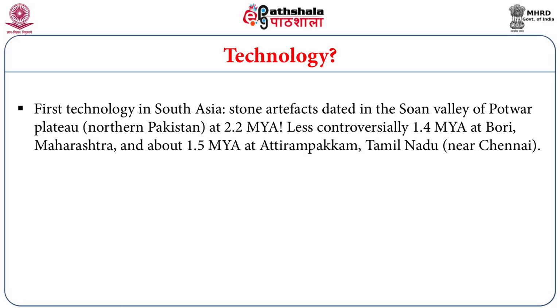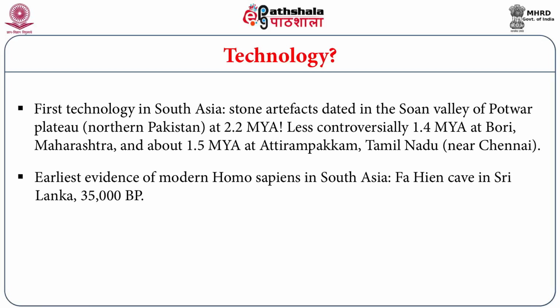Also from Athirampakkam, the date of 1.5 million years for the prehistoric age, we have a very good stone tool technology in this part. And the human presence is also there in South Asia. We have the Narmada man in the Narmada Valley of the archaic Homo sapiens, and also another evidence of the modern Homo sapiens in South Asia coming from Fahian cave in Sri Lanka that can be datable to 35,000 BP.